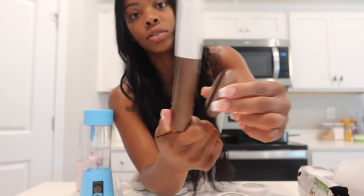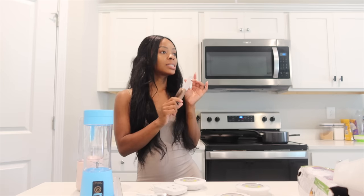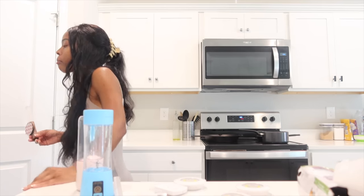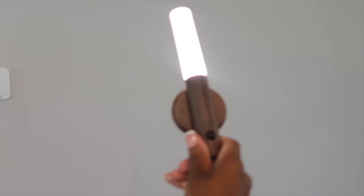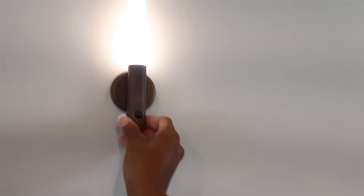And this comes off just like that. It's a little magnet. I said, how cute. How cute is it? So I wanna see how this gonna look on the wall. Let's go. So since I have this bare wall here, I think I'm gonna use these lights some type of way. Like if I get a big painting or a couple paintings, I can put a light.